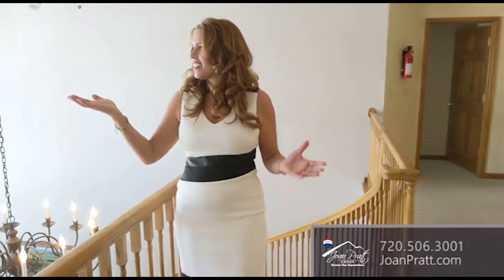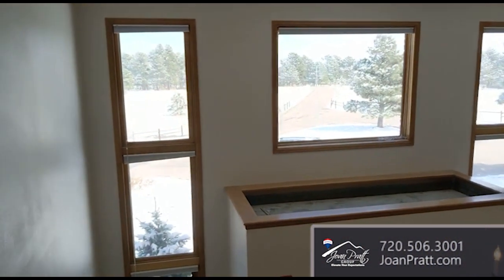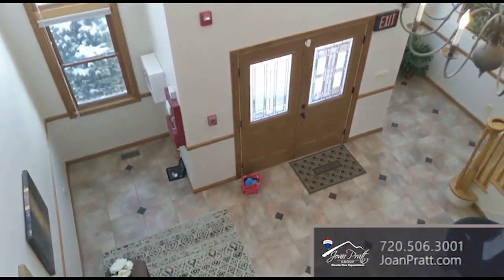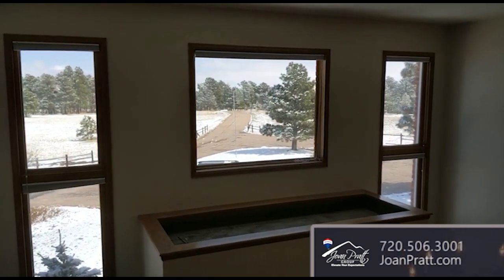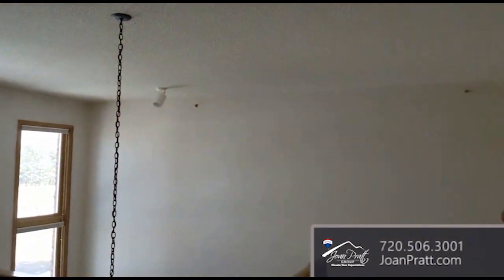Well, we made it through the main floor, and here we are on the upstairs. You can get another great view of the property from here. I believe that is some kind of a water feature on top, and it does appear to be lined with copper, and I do see some kind of water line in there. This owner hasn't used it.